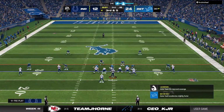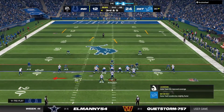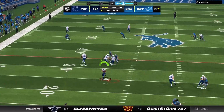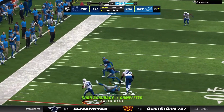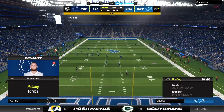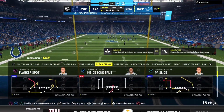This offense in desperate need of a conversion as they come up on third down. Richardson. They'll set up the screen to Taylor, and he goes out right around the 39. That's on the tackle, Braden Smith.